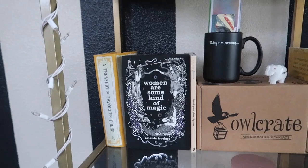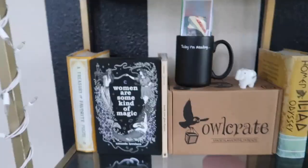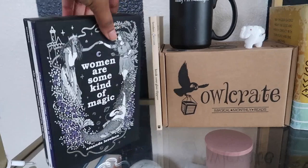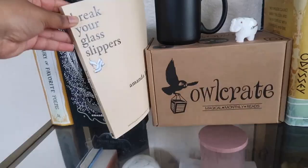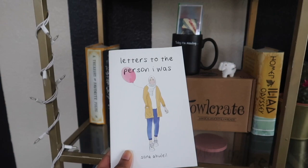I have this treasury of favorite poems that I got from Barnes & Noble's. It's this huge, massive book with lots of different works of different famous poets. It has Emily Dickinson, Robert Frost, the whole nine yards. Then I have my Amanda Lovelace, Women Are Some Kind of Magic box set that has her famous trilogy, as well as her newest Break Your Glass Slippers book that I recently read. And there's actually a book that's usually right here next to it. It's this poetry collection called Letters to the Person I Was by Sona Abueli. I got this from Target the other day, and I'm currently reading it, so that's why it's not there.